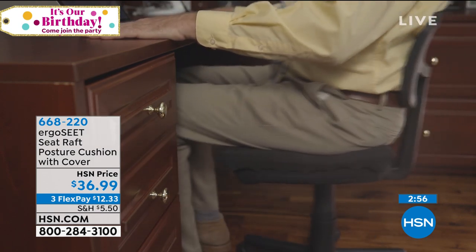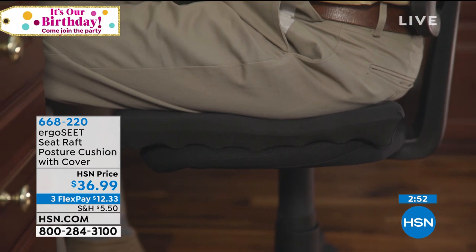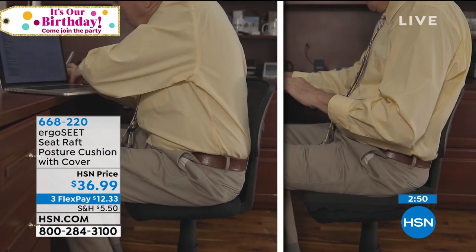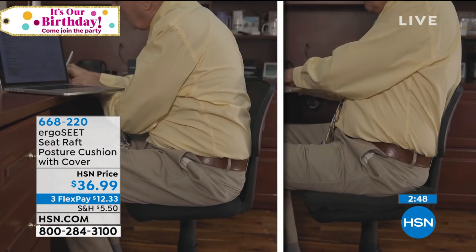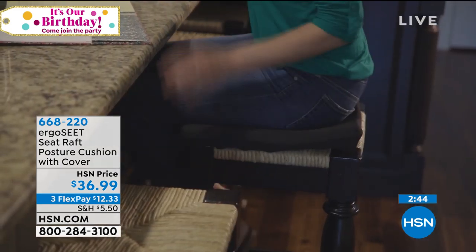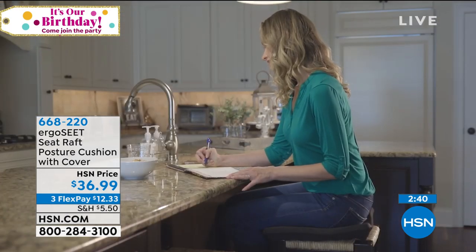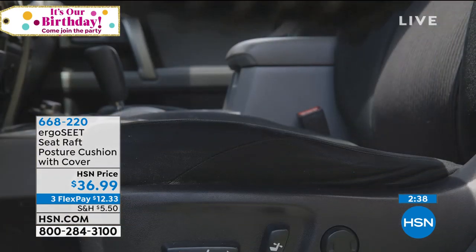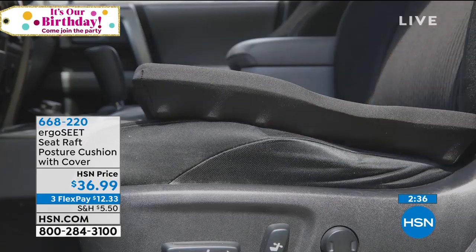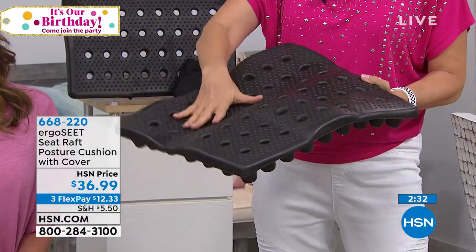So playing the piano, if you reach this way and this way while you're sitting, your pelvis is still stable, and the weight is evenly distributed by the pillar and port design. The pillars, again, this is the magic. You've got taller ones in the front and in the back, and then in the area where the pelvis goes, you get this nice ability to just immerse the sit bones.